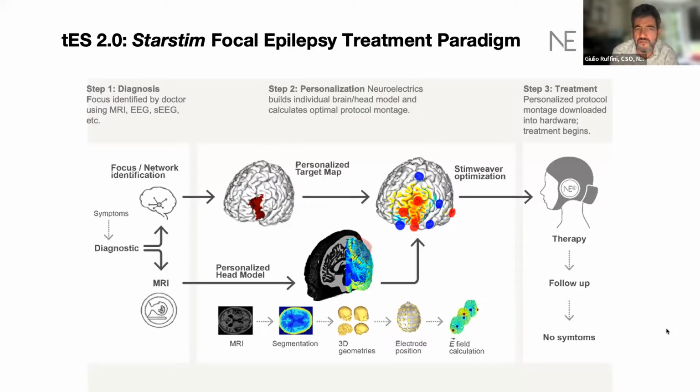And with these pieces of information, we can construct a realistic head model of the patient to model the flow of currents in the brain and to create the electric fields that we want to deliver to the target, and also sparing parts that we don't want to interact with. And so in the pipeline, we receive this data, we process it in roughly less than a day, and we are currently aiming to reduce that to less than an hour. And we output a personalized treatment protocol for the patient. Okay, so this is the TES 2.0 pipeline, as we call it, for focal epilepsy and other pathologies that I will not be discussing today. Next slide, please.